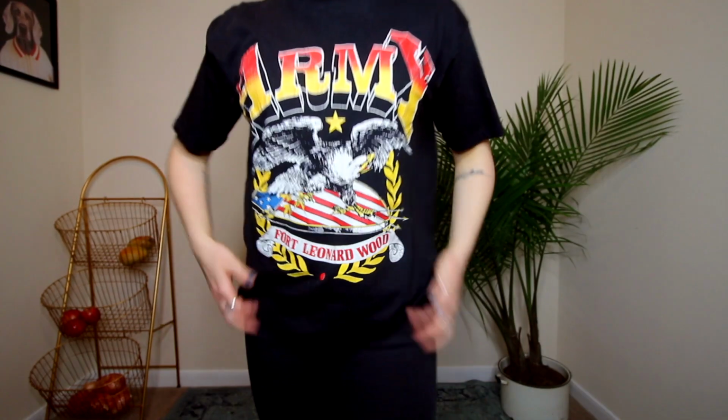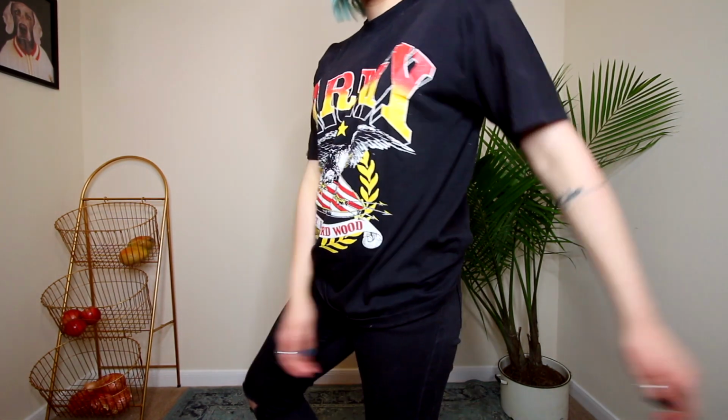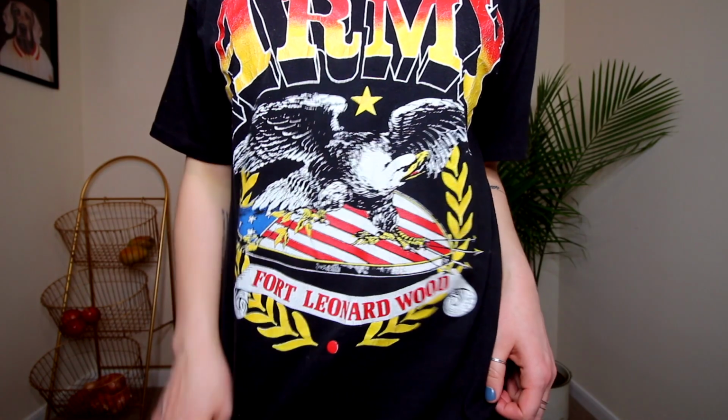So this top we got at that same salon slash thrift store, and it is just a black t-shirt that says Army on it, has an eagle, and it says Fort Leonard Wood on the bottom. There's hair on every single one of these t-shirts, but I'm always looking for cute, relaxed t-shirts. Love me some graphic tees, but it's really hard to find vintage ones that are truly vintage. Like this one's clearly not a vintage tee, it's vintage inspired, but I feel like this is more of an actual vintage tee, which I like.